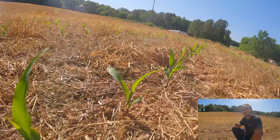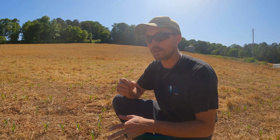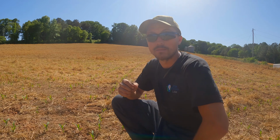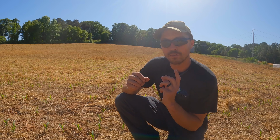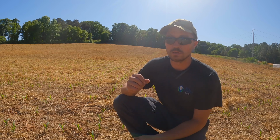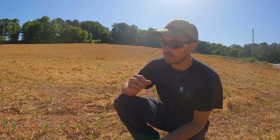Most of the planters, if not all of the planters here locally, have quit now. I haven't planted anything since then, so it's been 2 weeks since I planted, 13 days since I planted last. We don't really have any rain in sight. There's just a very, very slim chance tomorrow, very little chance until next week sometime. So we're done planting until then. I'm not going to waste the money on the seed and everything if it's not going to do any good.